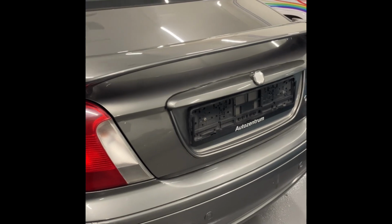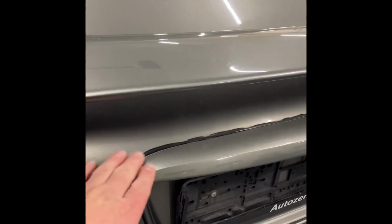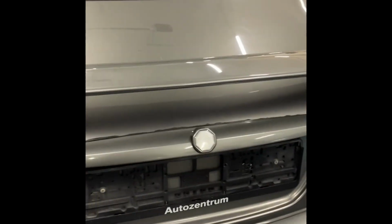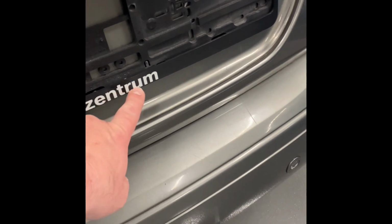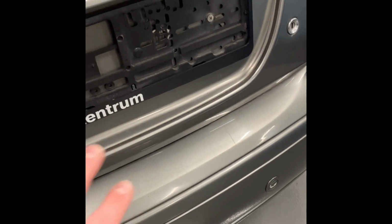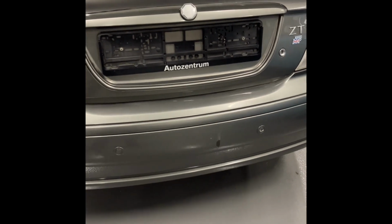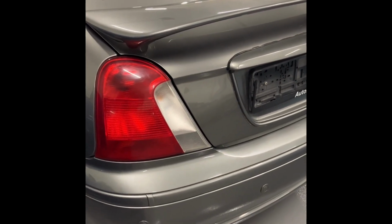Some tiny scuffs here. But yeah, as you can see, it's got a tall boot spoiler, which I really like. I favor that over the lip that sort of builds up the whole way here. Gives it a much more sporty look, I think. It was sold new at Autozentrum, which is a Norwegian BMW dealership. It isn't named that anymore, but this specific car was sold through a BMW dealership when it was new, because many of these cars were sold through BMW dealerships for quite obvious reasons.